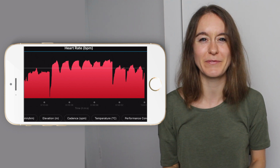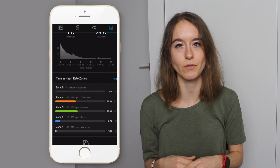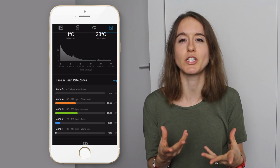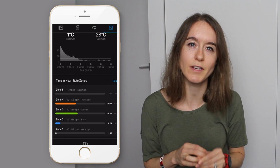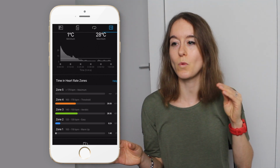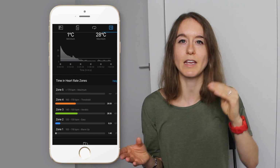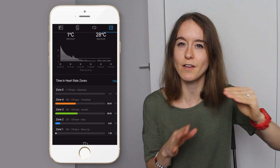So that's pretty cool. And with your heart rate, you can also see the times you spend in your heart rate zones. Garmin uses calculations to get your heart rate zones, but you can also change them if you know more specifically, like my zone 1 should be this, and your maximum heart rate is over 200 or under 200, so you can adjust those.